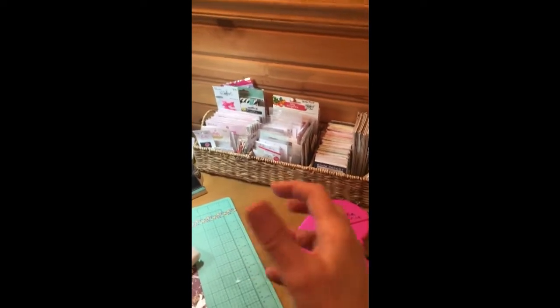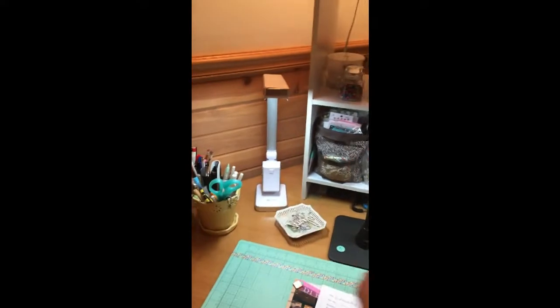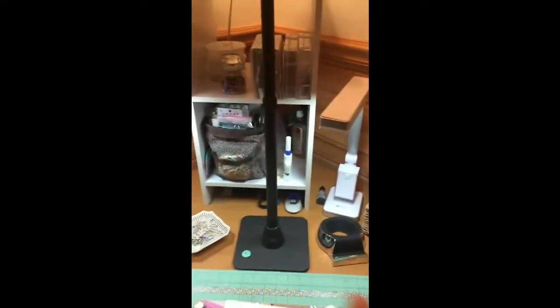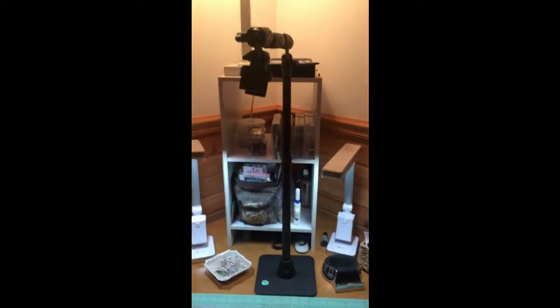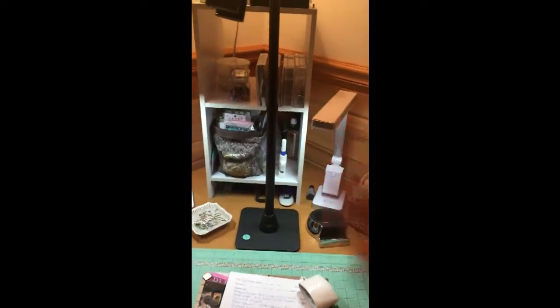What I've done now is the stuff that was sitting on this and back in here, and it was a pain in the neck for me to get to because this is my filming arm here. There's my filming arm. It was behind all this, so I used to have to grab around it. It was a pain. Now that's all sitting in the basket here.